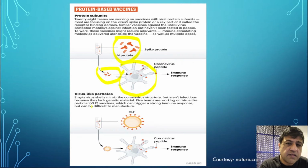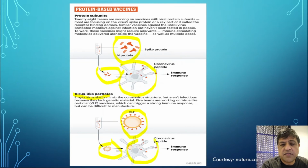Another technique which is similar to that is virus-like particles. You take the empty shell of the coronavirus structure, and you have those spiky proteins on it introduced into the body, non-replicating. They never replicate, so there is very little chance of any sort of other side effects for people with a compromised immune system.